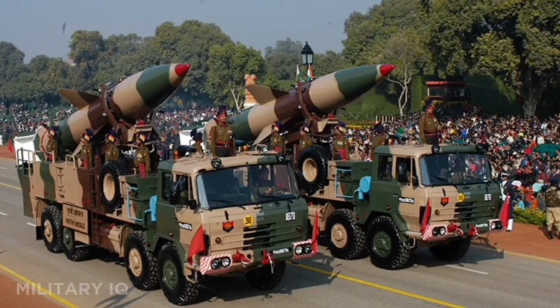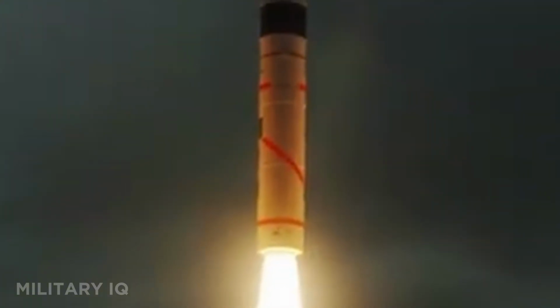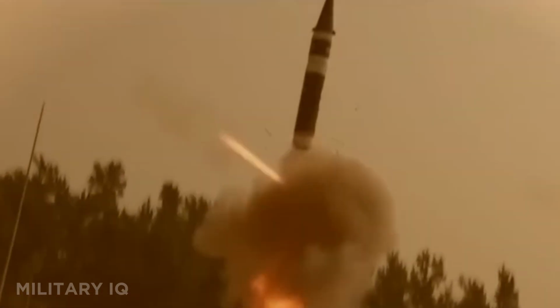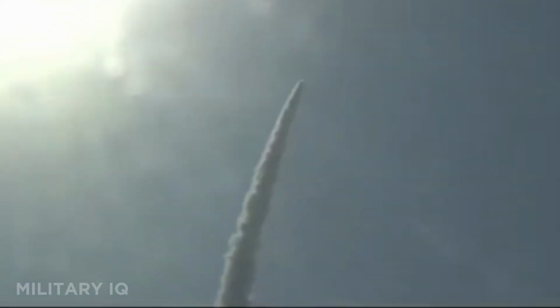Its road-mobile canister-based system ensures rapid deployment and quick launch, minimizing its exposure to enemy surveillance or attack. Powered by solid fuel propulsion and guided by cutting-edge ring laser gyroscopes and accelerometers, the Agni V can hit strategic targets across Asia and even parts of Europe. It forms the crown jewel of India's nuclear triad, completing its long-range deterrent strategy.